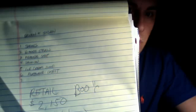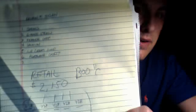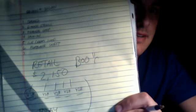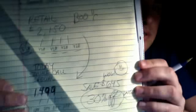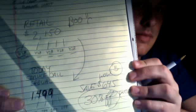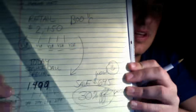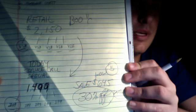Unfortunately, they couldn't do the whole legacy program, but I will have their wish list, and then I'll put retail, and then I'll write a boo with a frown, and then I'll break it down into a 5-way, and then I'll write today's service call special, and then always write a wow and a smiley face, savings, the percent off, and they'll show them what it comes out to be.